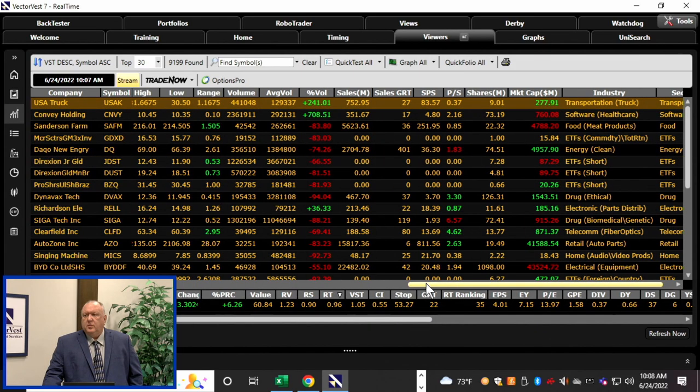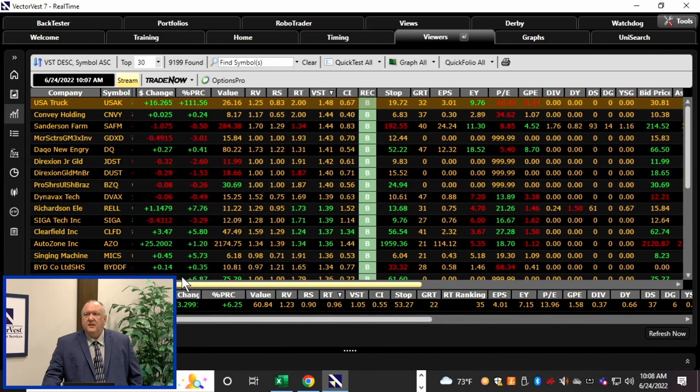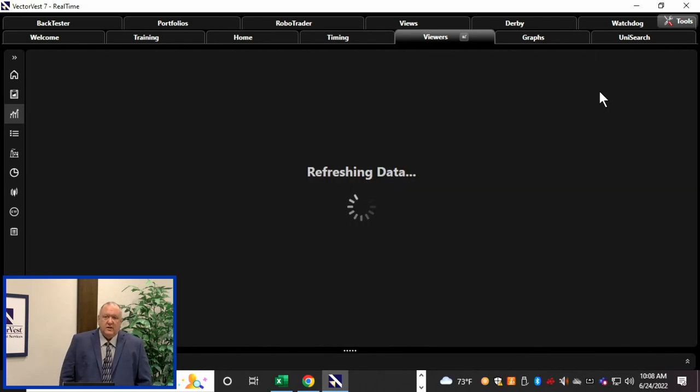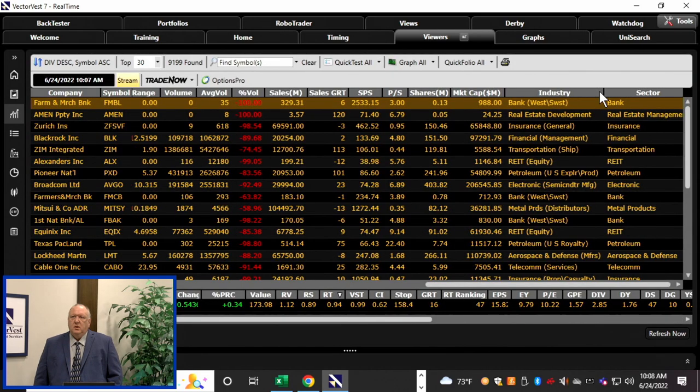From a very practical perspective, though, I can take all of this research, all of this analysis, and it's a pretty powerful tool. If I wanted to know, hey, what stock in the database of 9,200 stocks pays the best dividend? Just click on the dividend heading. Click on any heading and you can resort the entire database by that indicator.